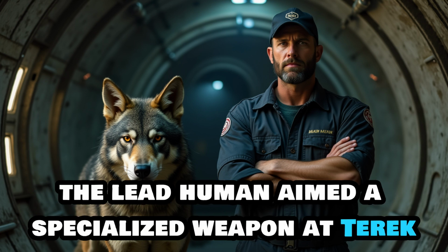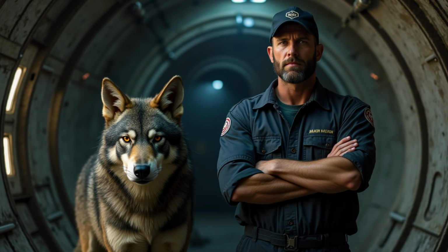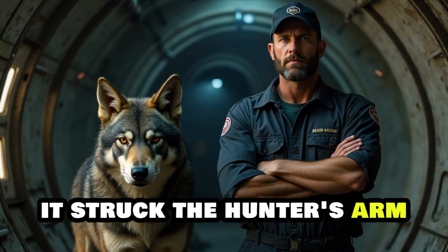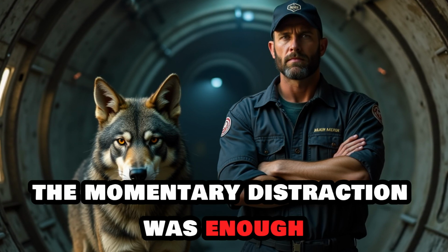Kai clung desperately to Tarek's back, ducking energy blasts that scorched the walls around them. The lead human aimed a specialized weapon at Tarek, some kind of energy disruptor. Without thinking, Kai released his grip with one hand and flung his heaviest wrench. It struck the hunter's arm, sending the shot wide.